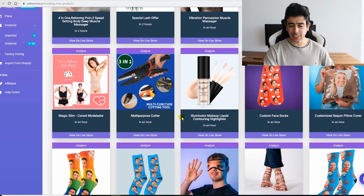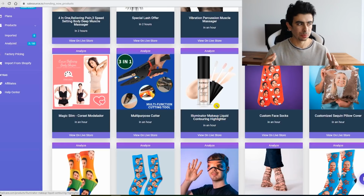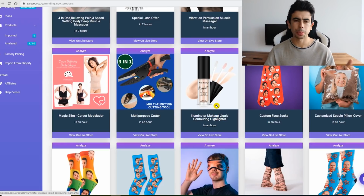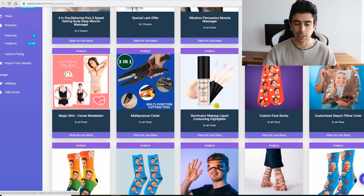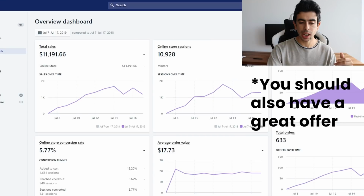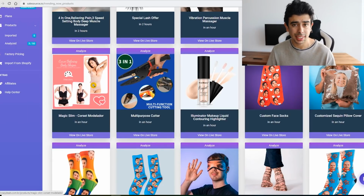Honestly, sometimes things like this contouring highlighter, I mean, this is a very general product, not general, but it's kind of a traditional consumer product. Like, somebody could go on Walmart or Target and find something like this. But sometimes these products can work if you actually brand it correctly. And this product right here, I'm not gonna lie, it's in the health and beauty niche, and it's a product that I did see in other stores.